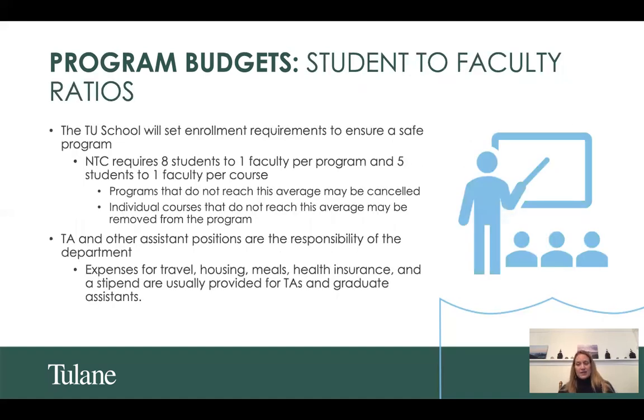A couple other things to think about with enrollment. If you are working with Newcomb Tulane College, they require that you have 8 students to 1 faculty member per program, and 5 students to 1 faculty member per course. So think about that when you're targeting enrollment. Make sure that you are getting enough students for your program. And also in terms of risk management, you will always want at least 2 people on a program. So if you're going as 1 faculty member, then you need to clearly outline who is your on-the-ground support that's with the program at all times, so that there are at least 2 people on program.